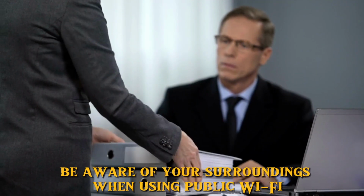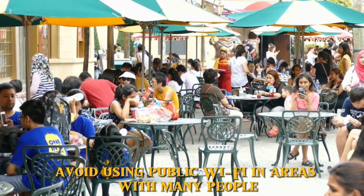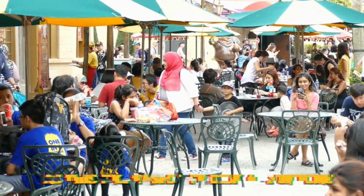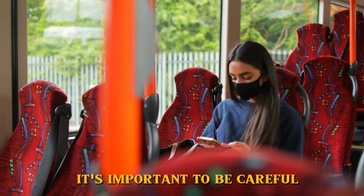Additional tip: be aware of your surroundings when using public Wi-Fi. Avoid using public Wi-Fi in areas with many people, as this increases the risk of someone trying to intercept your data.